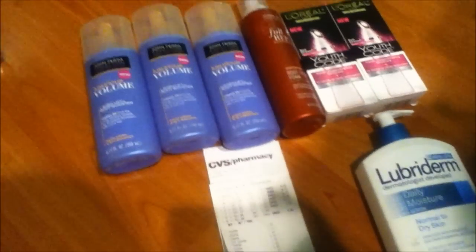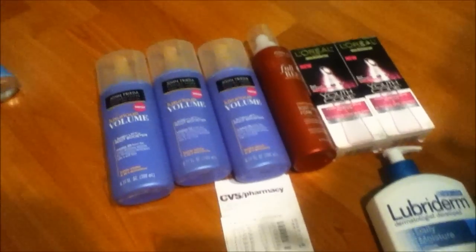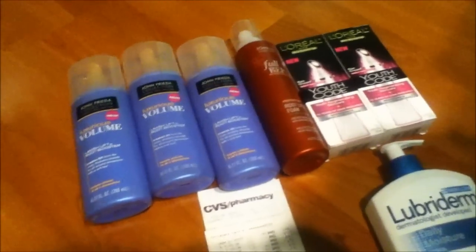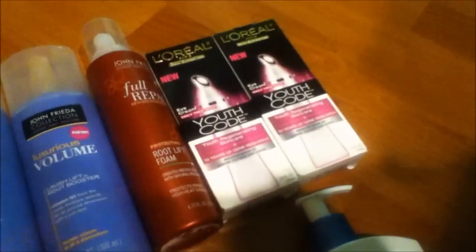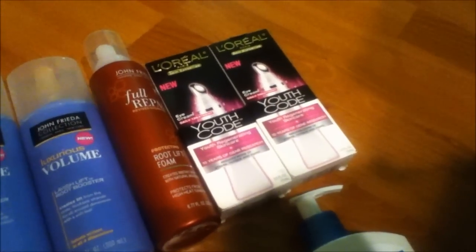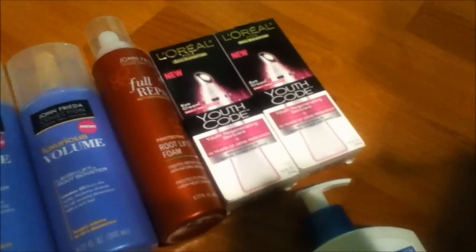Alrighty, so quick finds. The L'Oreal deal is going on. It's actually spend 30, get 10, and they spend about $12, I think. And these two eye creams are actually on clearance for $6.12, so most likely they'll go even lower than that price.